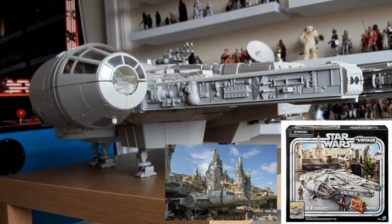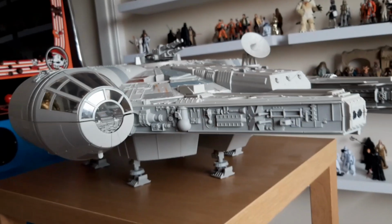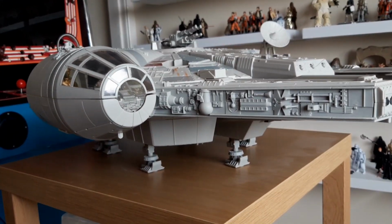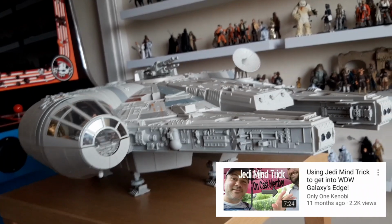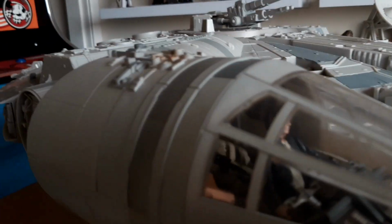But I love the way it's parked there. I can't wait to lay my eyes on the real thing and go to Galaxy's Edge. I tried to get in unsuccessfully last summer. I even tried to joke around and do a Jedi mind trick on one of the cast members. You don't need to see my identification. It didn't work. I couldn't get in.